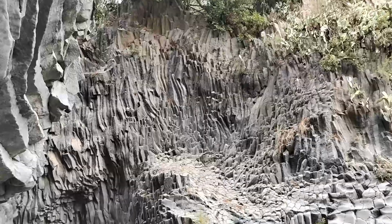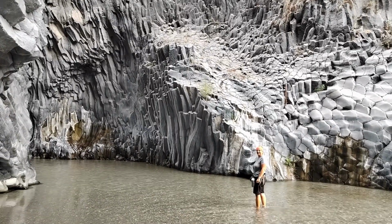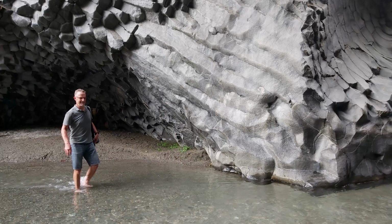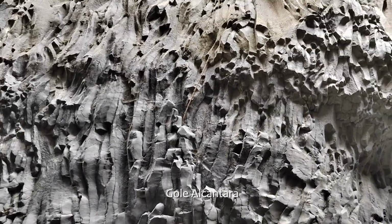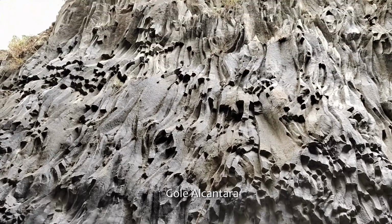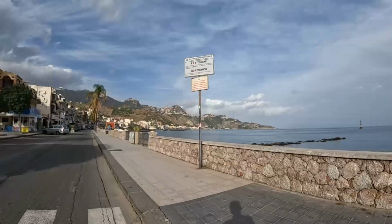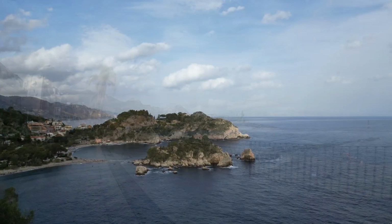Once we arrive at the gorge, we climb down a staircase and explore the gorge on foot in the ice-cold water. The walls of the gorge are made of lava rock, which solidified into this columnar lava through rapid cooling in water. On the way back, we discover a nice viewpoint and look at Isola Bella from there.